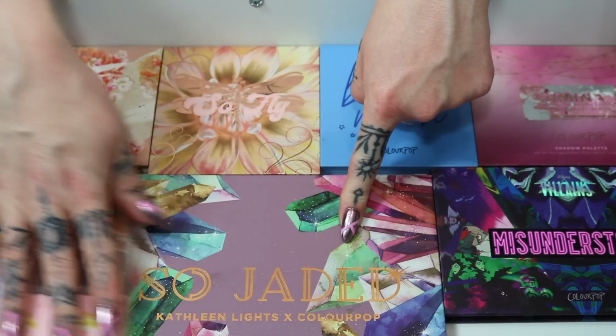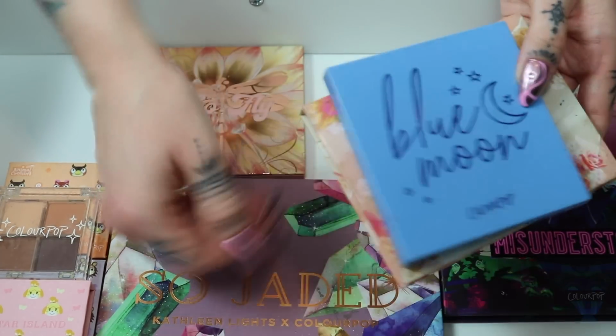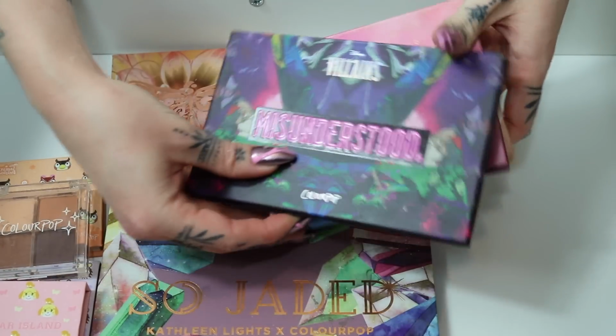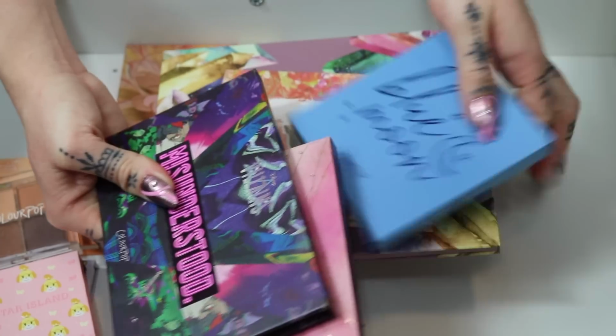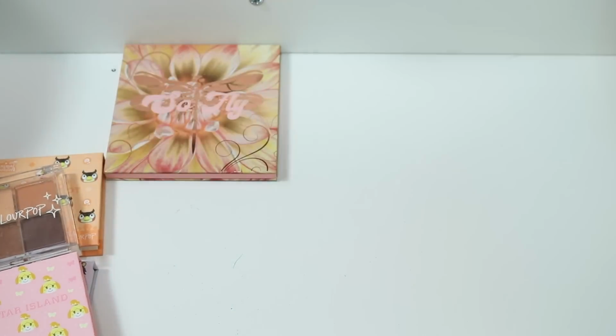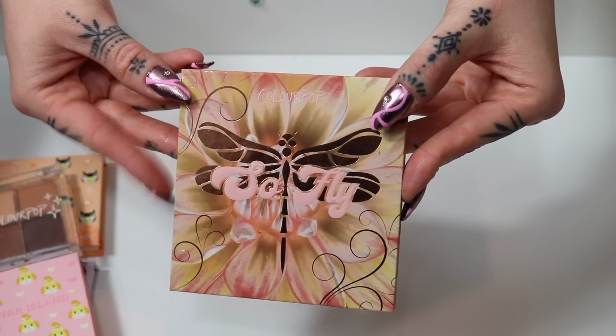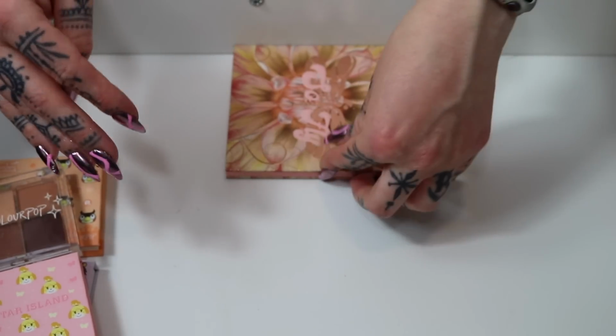A lot of these are older, which is going to include the Sweet Talk palette, Blue Moon, No Name, Disney Villains, ColourPop So Jaded. These ones are, oops, on the much too old side, so they have to go from the collection. The So Fly is actually one of my most recent ones. I believe this one's only about a year old, so she's gonna be the first one to be staying.